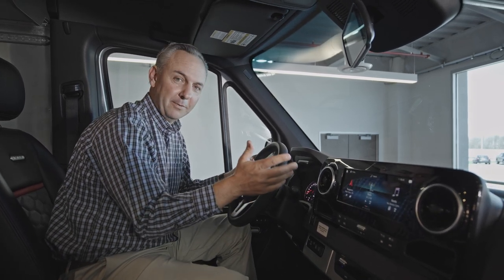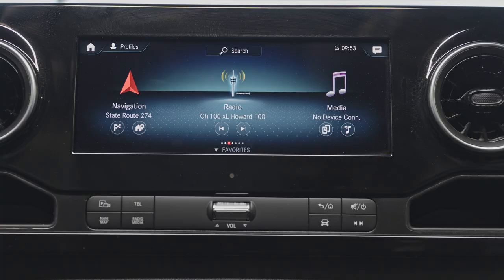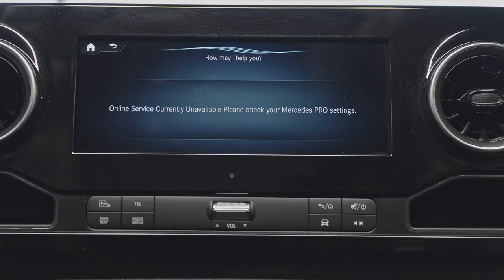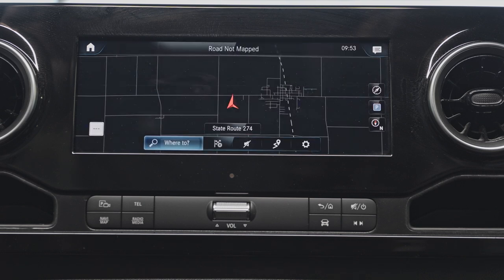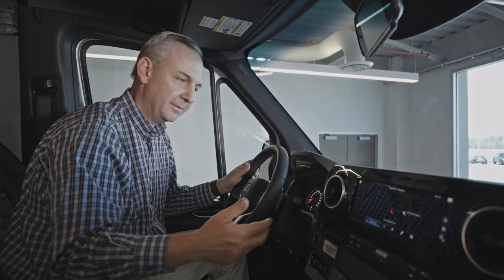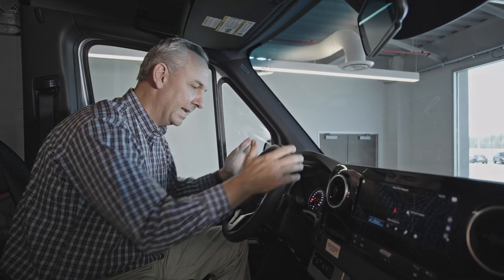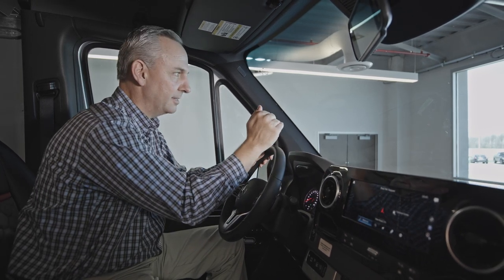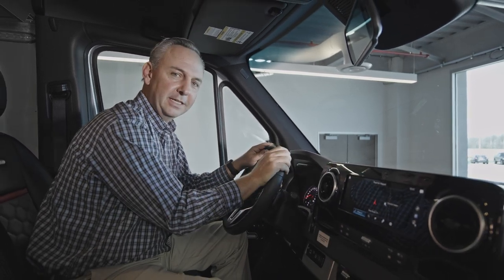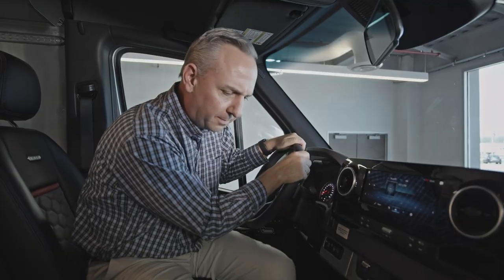So for example, if you wanna change something, you say, "Mercedes." "How may I help you?" "Navigation, please." And it takes you right to navigation. Now, by voice activation, I can then enter the address. I can change all kinds of things just by voice activation. Again, keeping your hands on the wheel, your eyes on the road, talking like she's here, your assistant, trying to help you out.